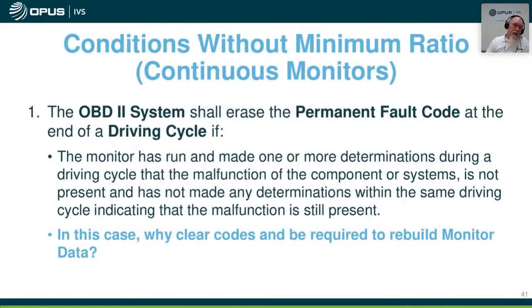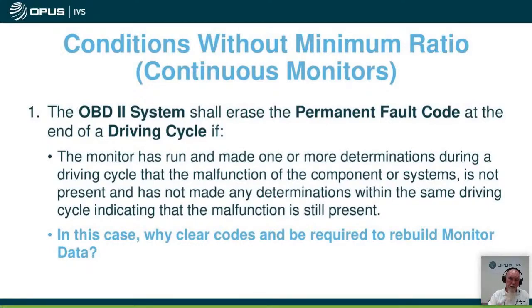Conditions without minimum ratio, the OBD2 system shall erase the permanent DTC if at the end of a driving cycle. Now, the driving cycle is another thing I've included in the PowerPoint, but it's a CARB drive cycle, and you'll want to adhere to it pretty closely. There's some caveats that go with it, and if you call in and get on the tech line with Opus IVS, I'm sure they can get in touch with me and I can walk you through some of it if you run into trouble with one of your emissions-related problem children cars.